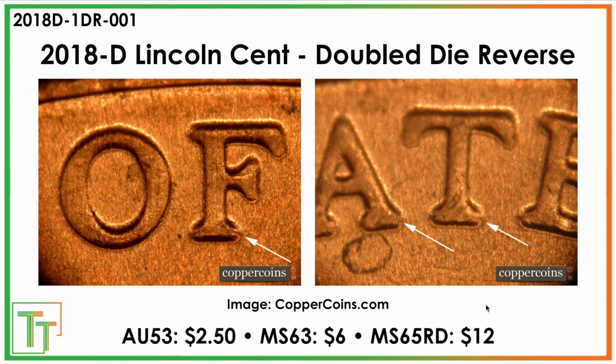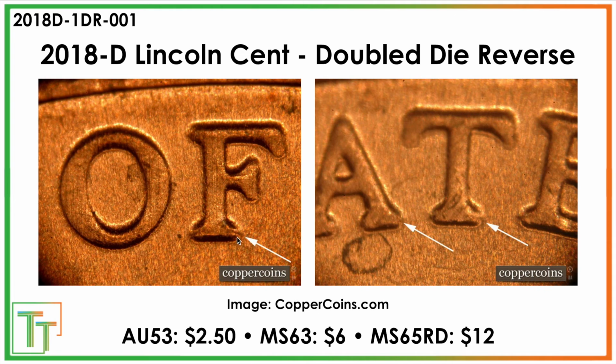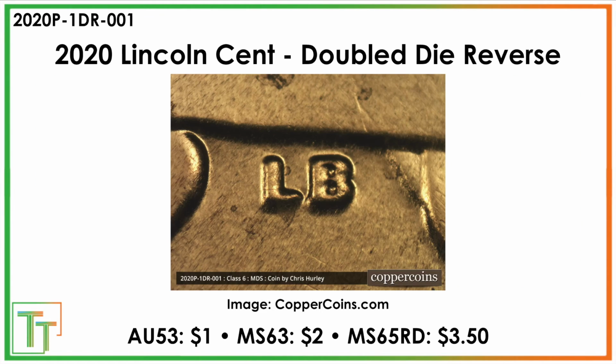And then 2018-D, we see some nice notching in the "of states." I believe that this is the last one here, unless I'm wrong. No, there's one more. Great way to wrap up, the only D-mint that we're going to focus on today. But again, nice notching all in the "of states." We'll see how many of these examples surface in the long run. There's also the 2018-D doubled ear, of course, so look out for that on the front of the coin.